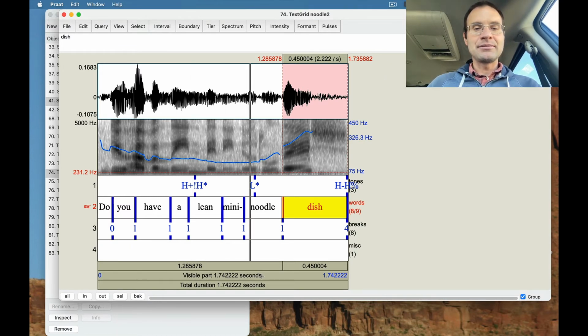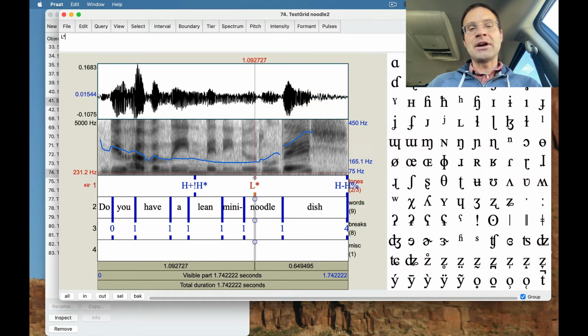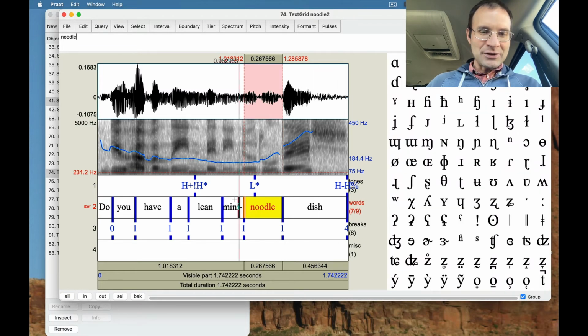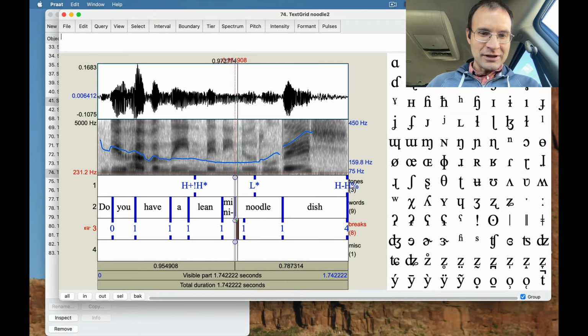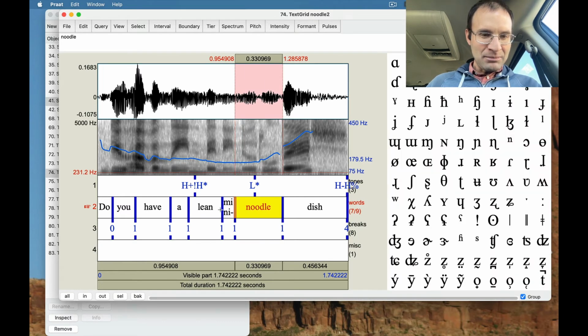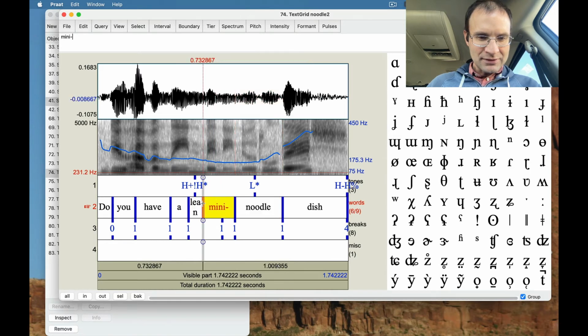Do you have a lean mini noodle dish? And I hear that sort of bounce on the "noodle" here. Noodle. We could actually move this a little bit further forward, I think, if I'm not mistaken. Noodle. Yeah, and then "mini" should be a little bit further forward to something like this. Am I right here? Or am I just messing everything up? I think it's right there.